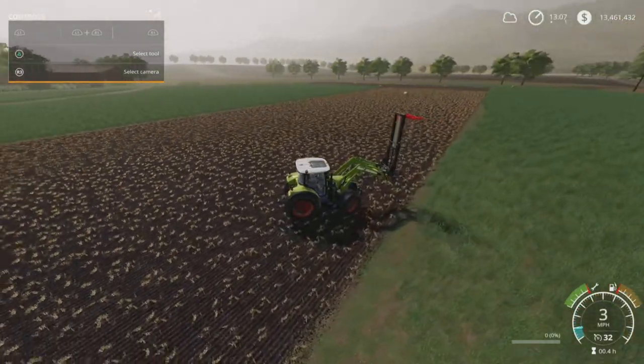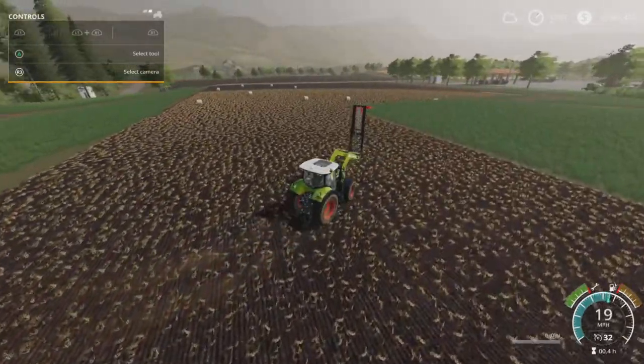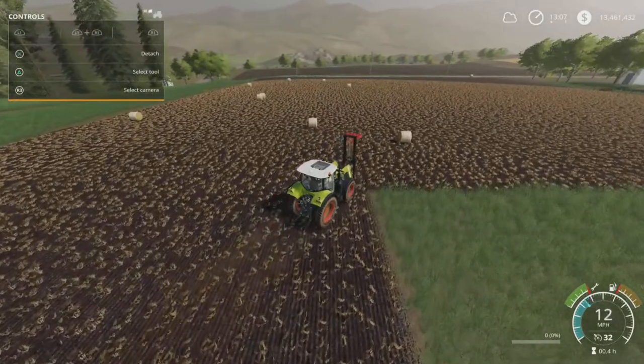How far do I have to go to get to that place? Where in the hell is that place, John? In the top, right north of the map, northwest corner. If you hear cows, you're getting really close. Where am I?